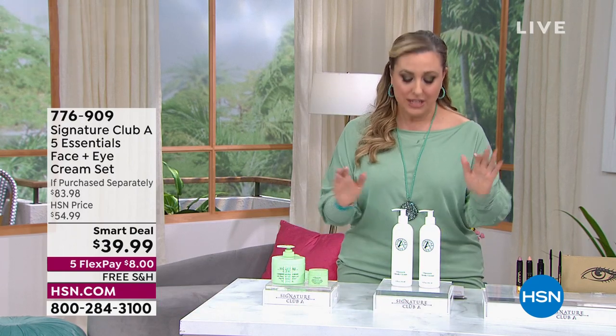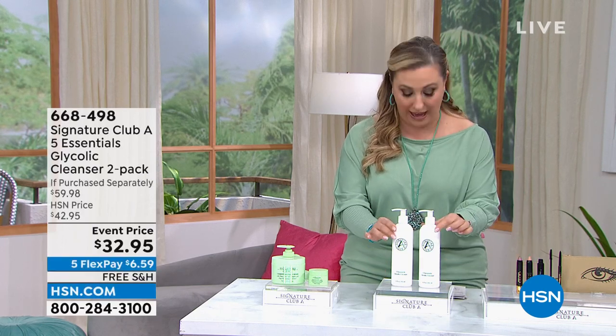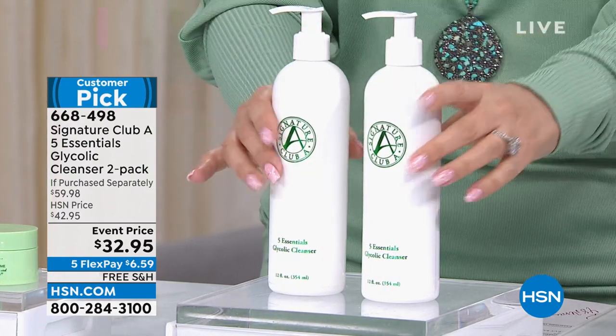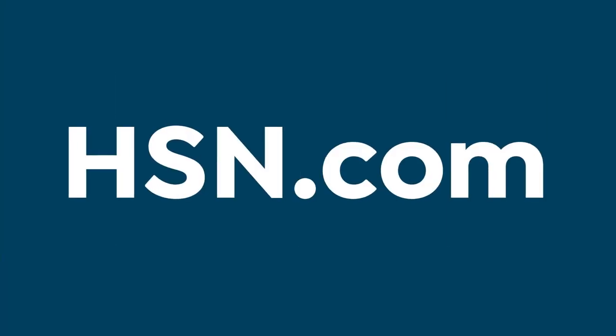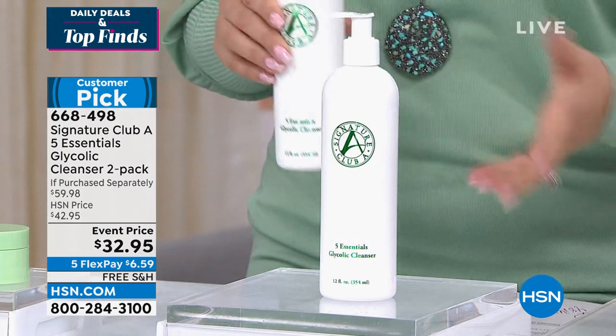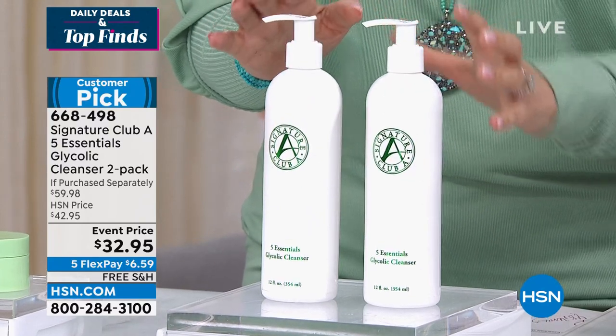I also want to mention right here, to cleanse your skin. So important to cleanse your skin with the right ingredients. This is a glycolic cleanser 2-pack. It is a customer pick with 48 reviews on HSN.com. One of them is $29.95. So there it is. This item is on HSN.com. There it is, a customer pick, as we just told you. But if you bought one of them, it's $29.95. And for, like, $3 or $4 more, you're getting a second one. It's an incredible deal. Item number 668498.